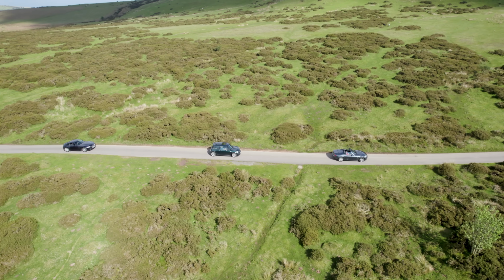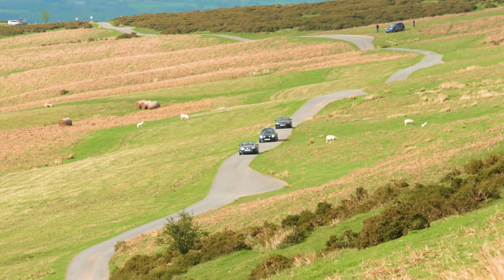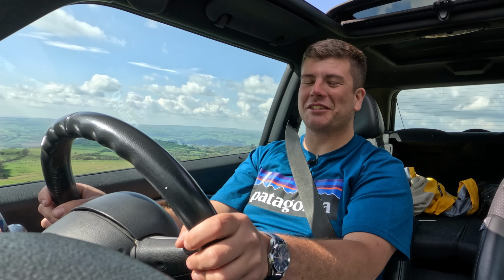Sure, I don't have a lot of power, but this road is not a power road. It is a little handling road. The scenery is stunning. And you know what? I think for the first time, I'm not wishing that I'm in either the Z4 or the Mini. This road is just something else. I love this little car so much.